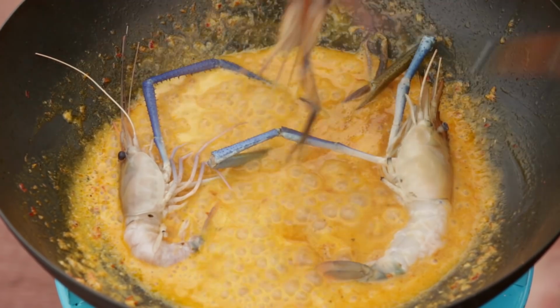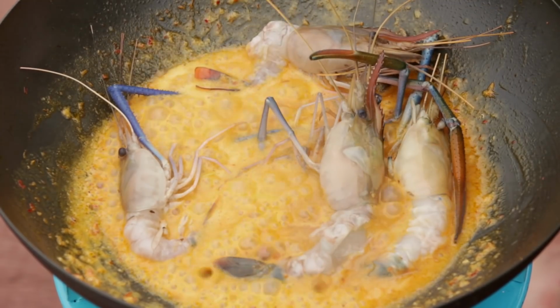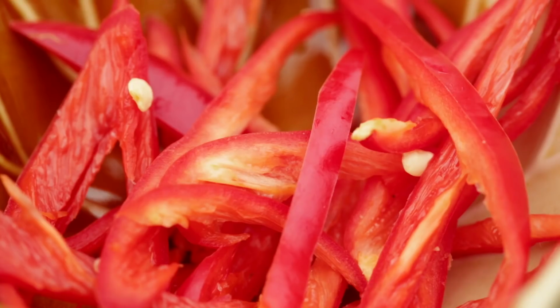The reason why we're doing it gently is I don't want the limbs on the prawns to snap and break away. That way it will present so much better. These prawns are so fresh, they will take about 1 minute on either side to cook and then they're ready to serve. Some long red chilli.